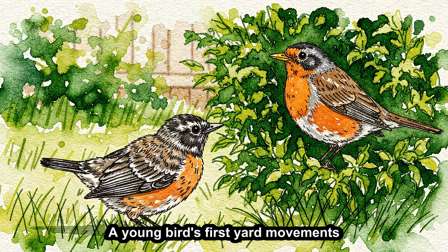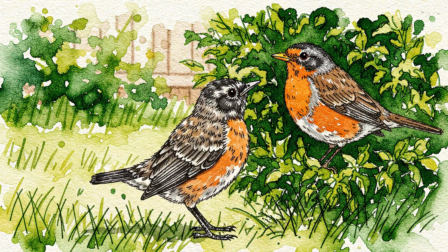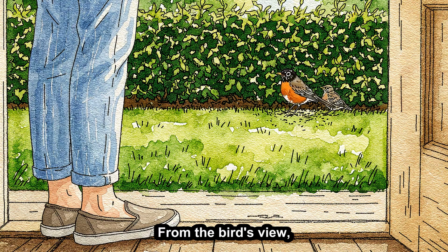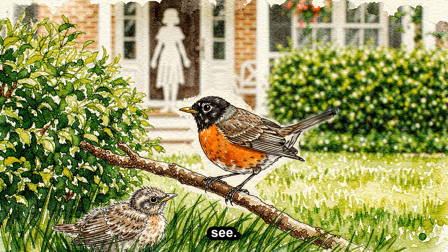A young bird's first yard movements can look messy, but messy does not always mean trouble. From the porch, it can feel like the bird needs you. From the bird's view, your distance matters. When the yard quiets, the adult often becomes easier to see.